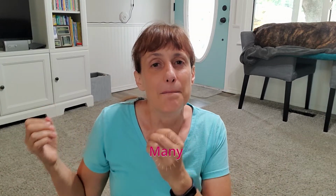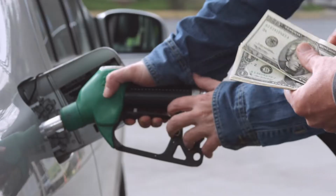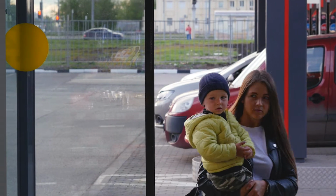We're going to talk about ways that you can pay. Many gas stations, I would say probably most gas stations, require you to prepay before you pump gas. The easy way to do this is with a card at the gas pump. But if you're paying cash or the card reader isn't working, you might have to go inside. Again, you do this before you pump the gas.